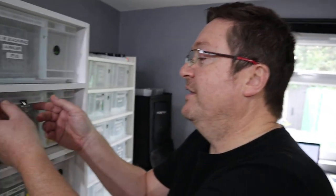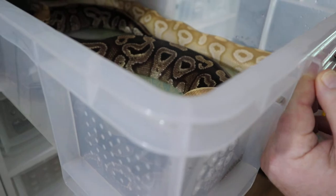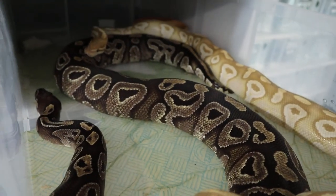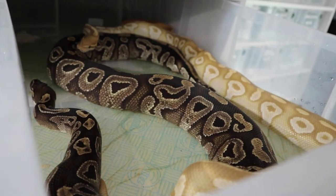Next one is the Phantom Jade. We put Titus to her. We're trying to produce Purple Passions, 100% Hept Ultra Mouse. Let's have a little look. It's very steamy in there, Jack. Any locks? No, but good behaviour though. Look what Titus is doing. He's on top of her.